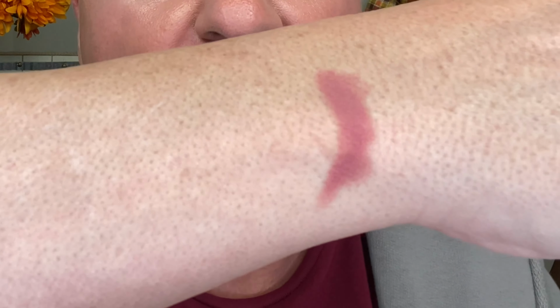Let's start off with the shade Inner Beauty. And let's see, I'm trying to figure it out. So that's Inner Beauty right there. I'm a terrible swatcher, so that's just the way it works with this, because if you guys are looking for a good swatcher, I'm not it. This is the shade Passion, which I absolutely love. This is a great shade. That is a beautiful shade.